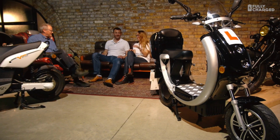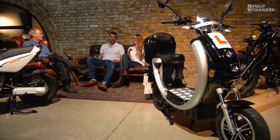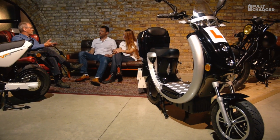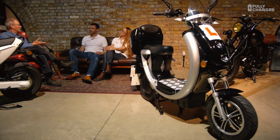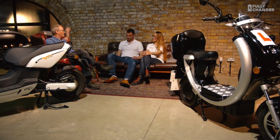Right. So it's not that long, but actually 28 to 30 miles in the centre of London is riding for hours. Isn't it? That's a long time. This is a little and often sort of model. Yes. So even if you were doing a 20-mile commute in London, you could take your battery out, put it under your desk, plug it in, and it's full again by the time you go home.